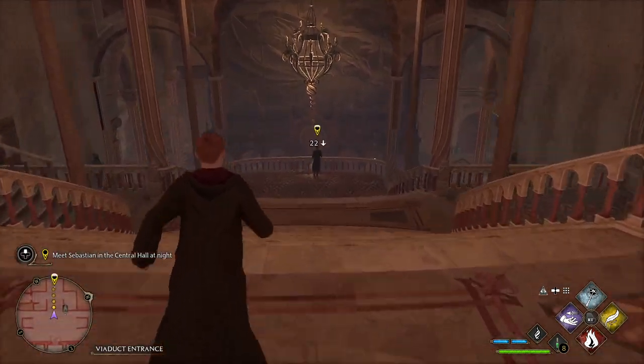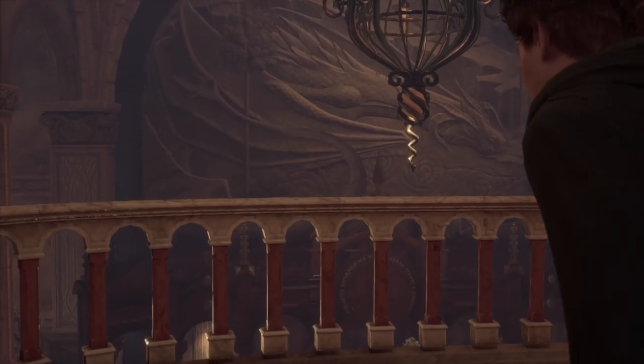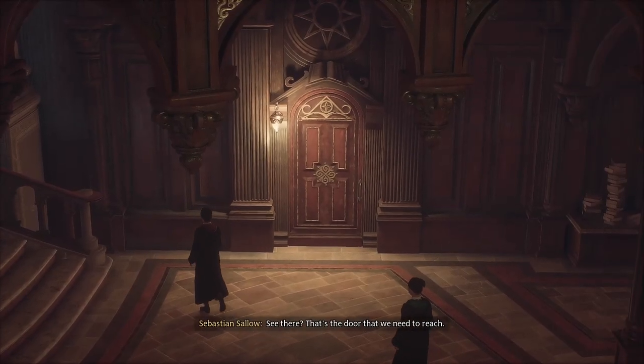And we go straight to the quest, which is good. No waiting around. See there? That's the door we need to reach.